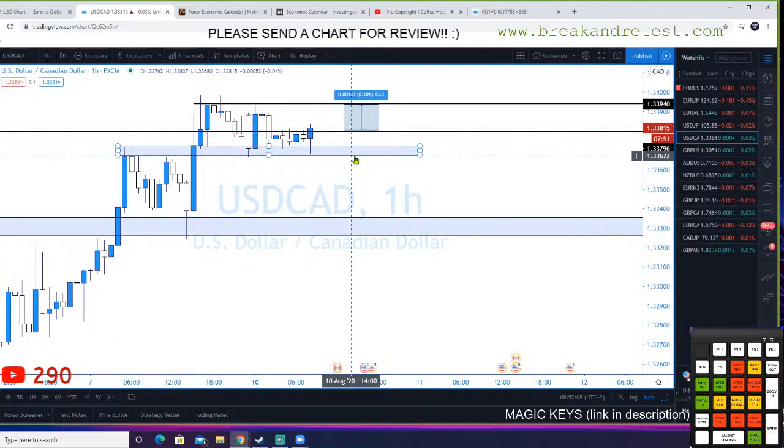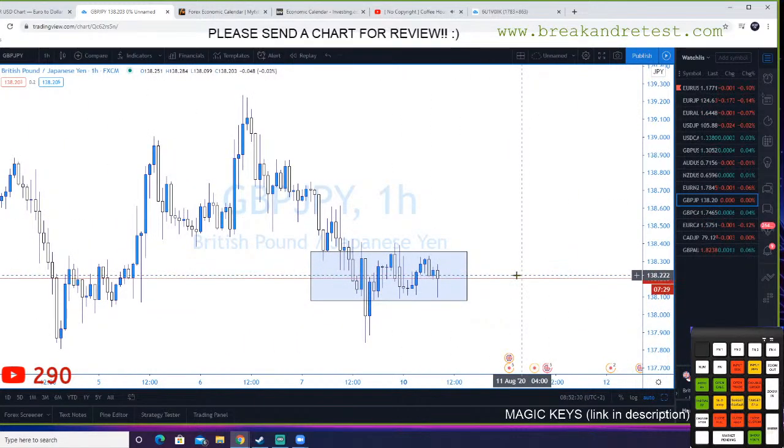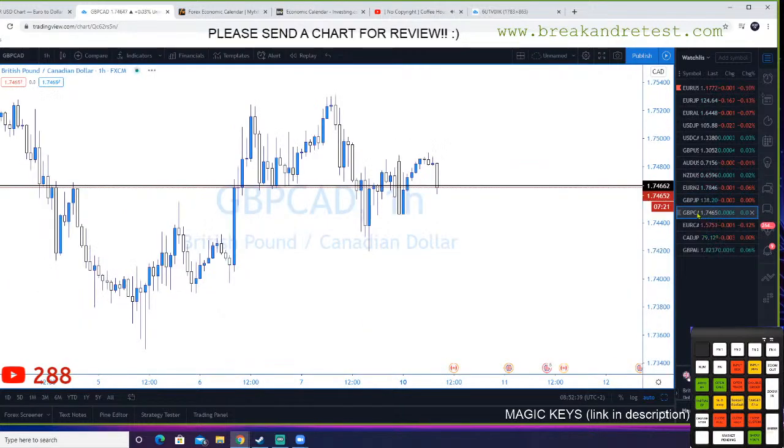If USD CAD only makes a small close above, then of course we're not going to have a good confirmation, and we might skip this. So we'll have to try to find another one. GJ is still in this consolidation box. There's no break yet. We have to wait and see.